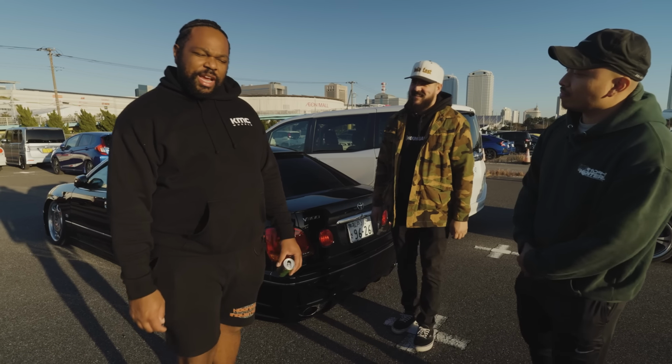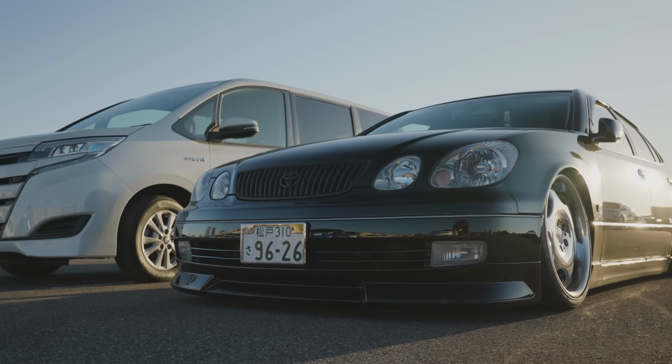Mike Diaz says this until he realizes that turning up the boost costs a lot more than he thought. This ain't no BMW.